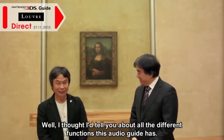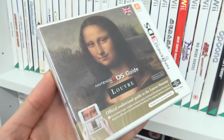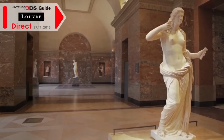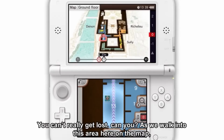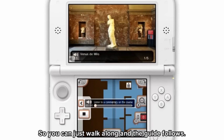Right before the pandemic hit, I went to Paris with my partner and picked up a physical rare copy of Nintendo 3DS Guide Louvre. Remember this? They had a whole Nintendo Direct about it, and at least as of when I visited, the 3DS program was still going. They basically rent 3DSs in the Louvre and you use them as guides. You walk around, look down at your system, and it's like, whoa, it's the Mona Lisa. I can barely see it, it's tiny, but on the 3DS, it's large. I think they're still doing that.